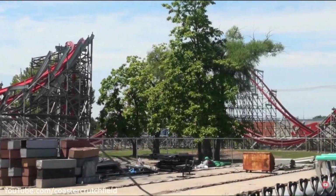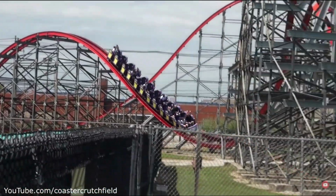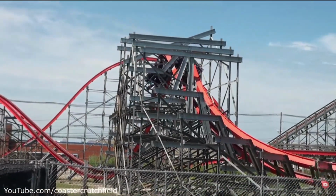Overall, this ride is a step up from Lightning Run when it comes to intensity, and it's not for the faint of heart. However, I would still recommend coming to Kentucky Kingdom to ride this coaster, whether you like roller coasters or not.